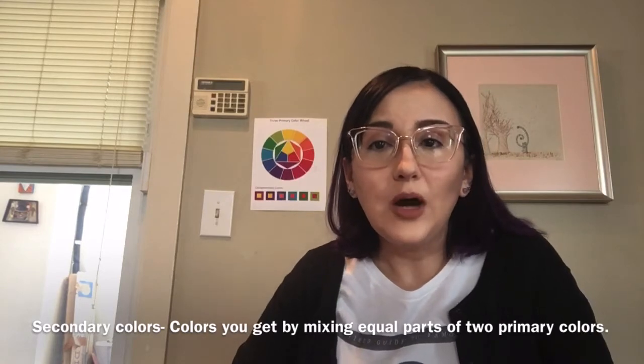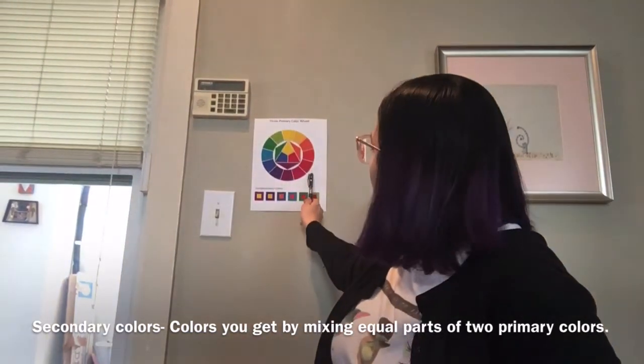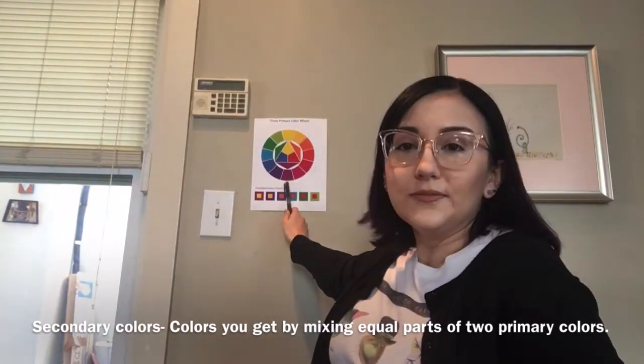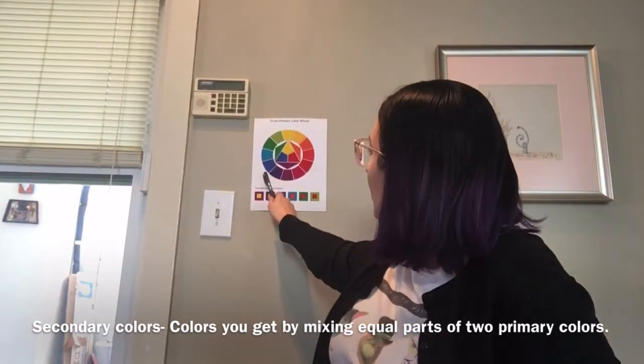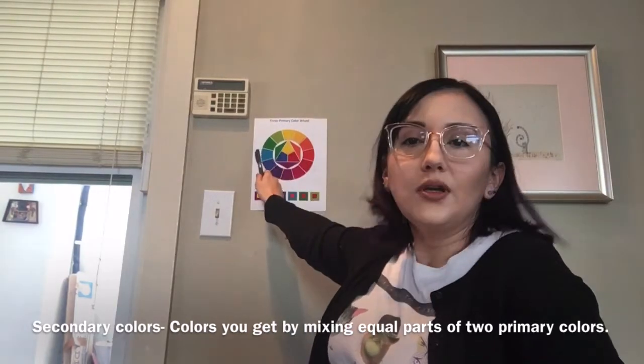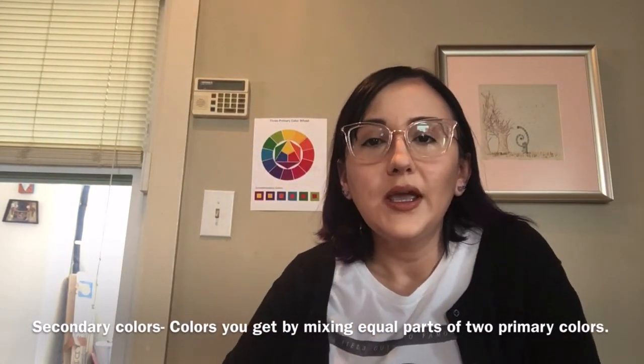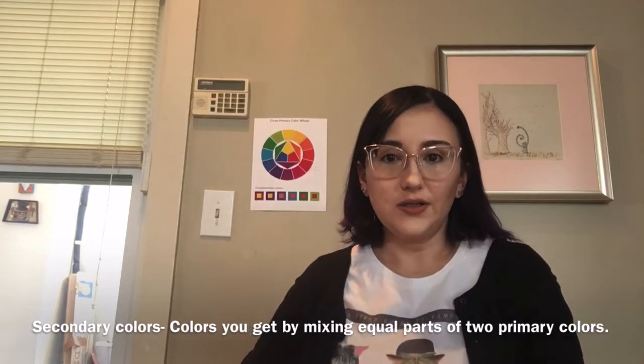Now, what about when you mix red and blue? You get purple. And when you mix blue and yellow, you get green. So orange, purple, and green are the secondary colors.